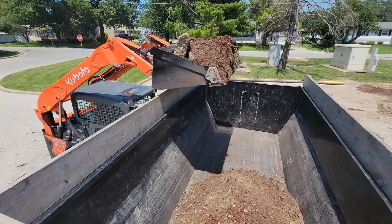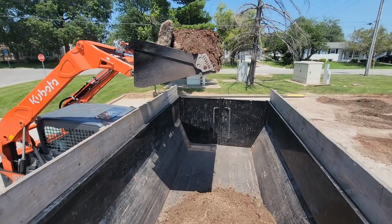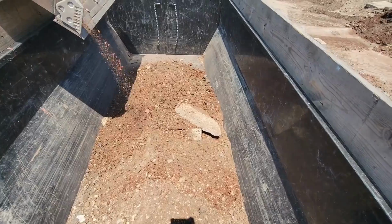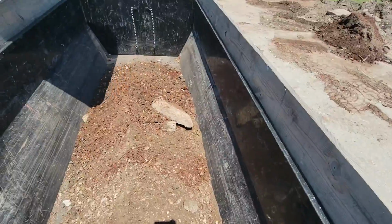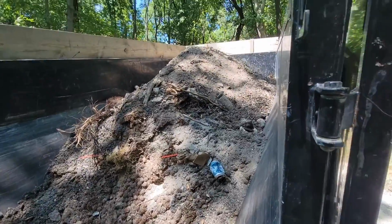Back for another load. This will be our fourth. Ooh, there's a big chunk of concrete there. Let's see how that hits. Well, that was heavy. Oh no! I scratched my dumpster. Ooh, this one's heavy. Oh man, a couple plastic cups. People litter so much.